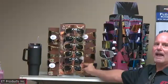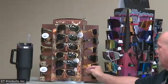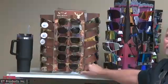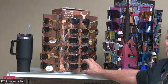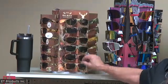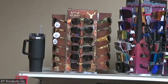Next up, we do have a camo sunglass. So hunting season's coming up, you know, in the Midwest for sure, or even down south. So camo's kind of become a new color, right? So that is a 48-count spinner of different camo patterns. Really good quality sunglasses. So that's a spinner of sunglasses. So we have a lot of different options of different sunglasses for you guys.